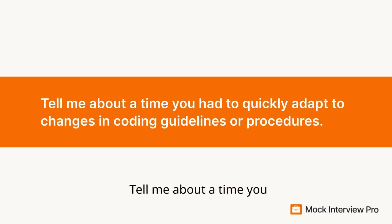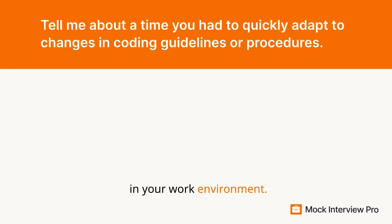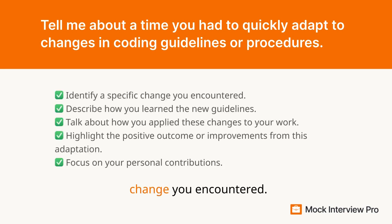Tell me about a time you had to quickly adapt to changes in coding guidelines or procedures. This question assesses your adaptability and how you handle changes in your work environment. Here are some tips to smoothly answer this question. Identify a specific change you encountered. Describe how you learned the new guidelines. Talk about how you applied these changes to your work. Highlight the positive outcome or improvements from this adaptation. Focus on your personal contributions.